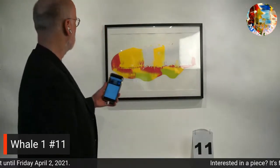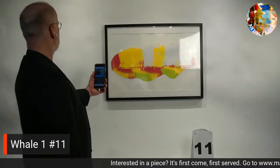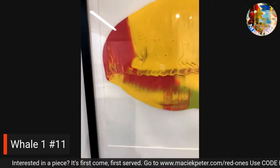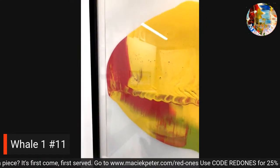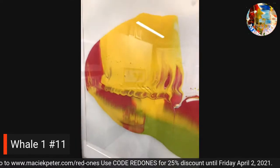I don't know if Nathan has ever encountered those when he was diving, but that's kind of where these guys were going. So let me get you a closer look, hopefully without the reflection. So here we go. So to me, this is the eye and the kind of the mouth.